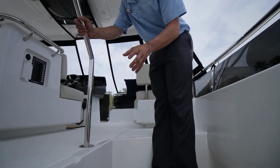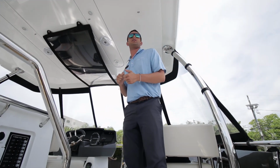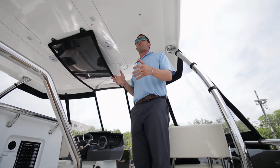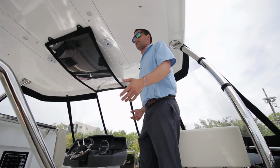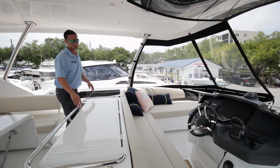You have actual steps here, not a ladder. I think that is one of those little things that Aquila does that just sets themselves apart from the competition of other power catamarans out there.